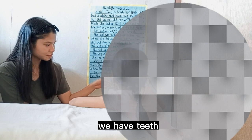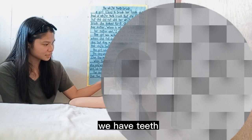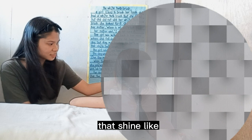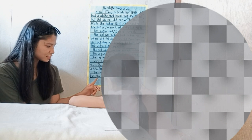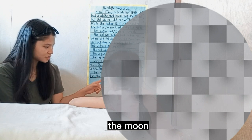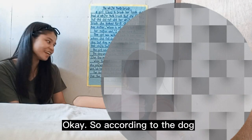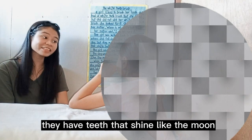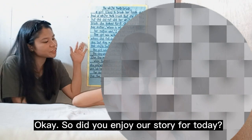The dog said, "We have teeth that shine like the moon." Okay, so according to the dog, they have teeth that shine like the moon. Okay, so did you enjoy our story for today?